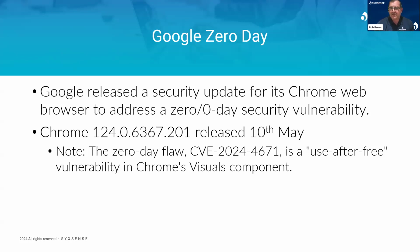If you're a Syxsense customer, Google Chrome is available for immediate deployment. It does not require Google to be closed and reopened. We are actually able to update Google in situ, or what we call in place. So the binaries on the PC will be upgraded even if Google is open.